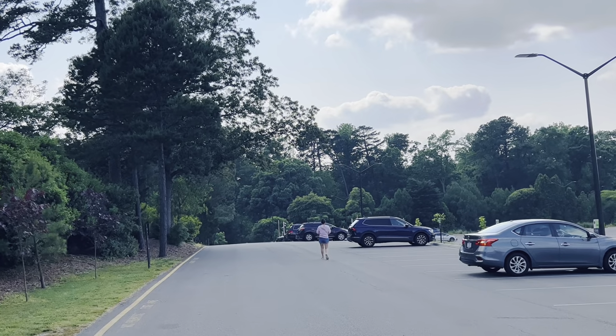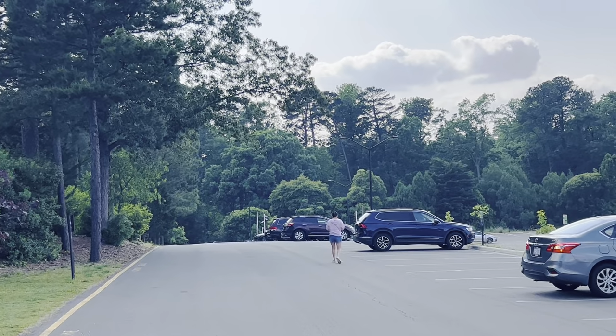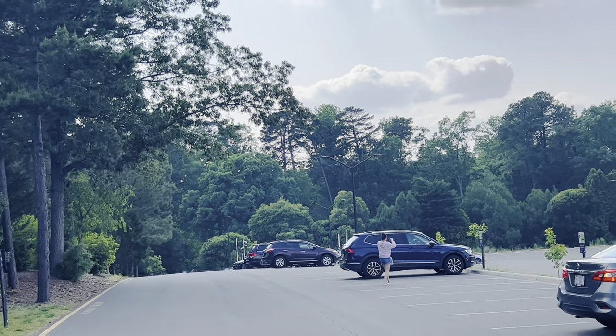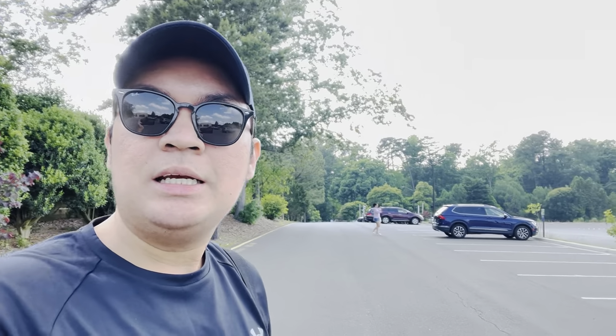We're here. We just parked, and then we're going to the garden. The parking has a fee, so Christina is taking a picture of the car and the plate number so that we can pay it later.